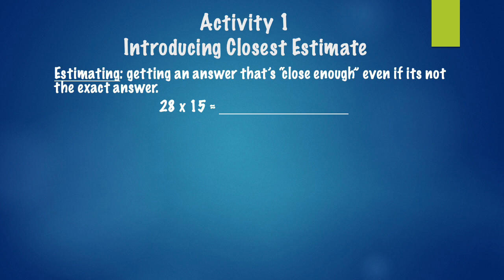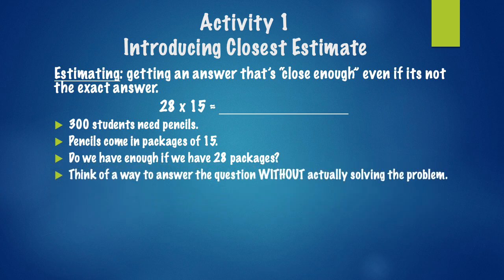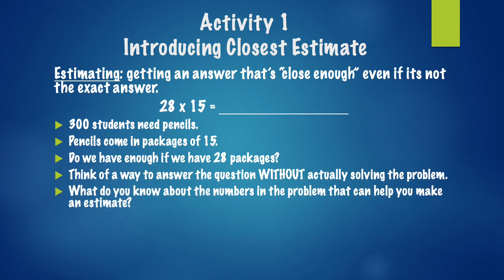Here's a situation. Let's say we have 300 students who need pencils. If pencils come in packages of 15, do we have enough if we have 28 packages? Think of a way to answer the question without actually solving 28 times 15. What do you know about the numbers in the problem that can help you make an estimate?